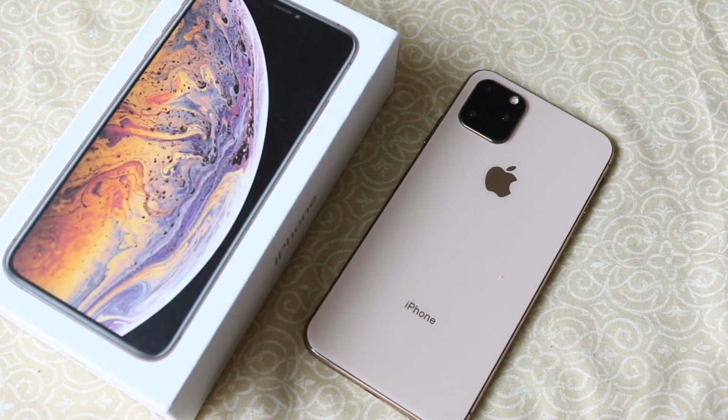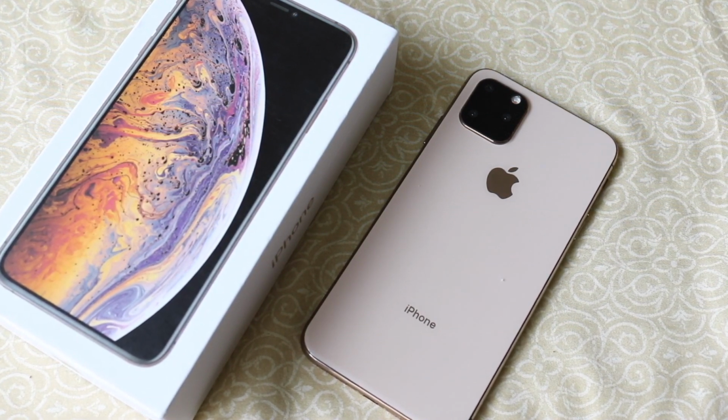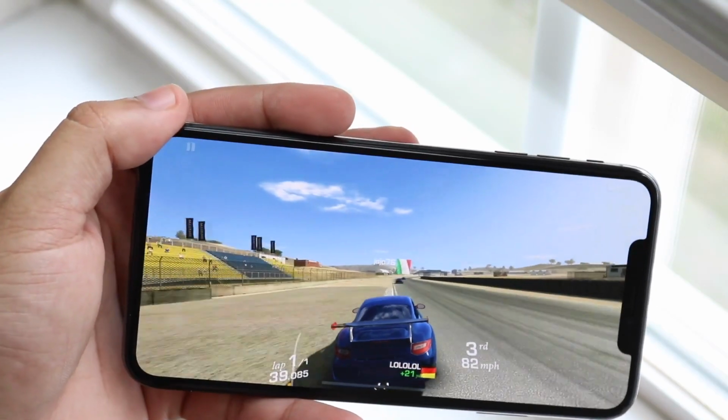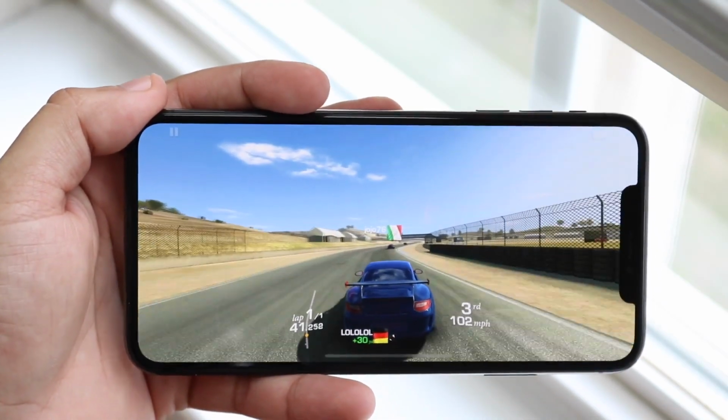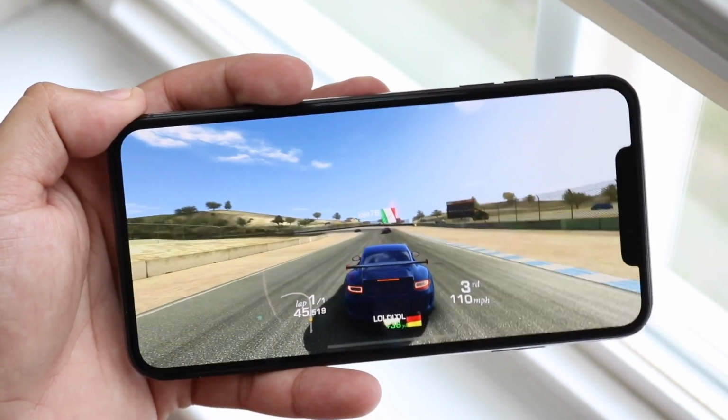So I really hope Apple sticks to this, and I really hope they actually don't make a 64 gig option for the iPhone 11. I hope they make it like 128 or something. But so that's pretty much a synopsis of all the things that we know. I'm pretty sure these are based off what GSM Arena has said and other people have said too. I'm pretty sure this is what's going to happen.